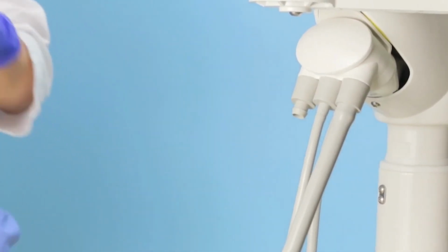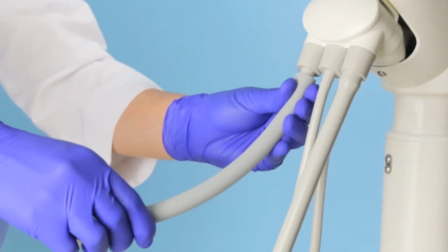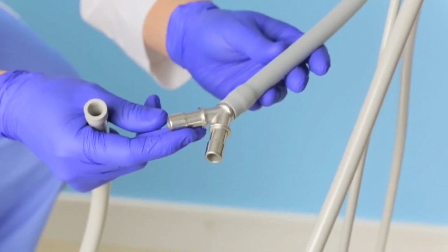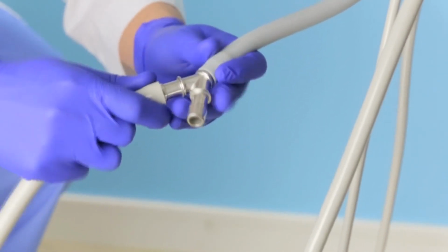To split a high suction line, simply detach the high suction tubing from the canister port and replace it with the Dryshield Y connector kit. You are now ready to dedicate one end to the Dryshield and the other end to a second high suction line.